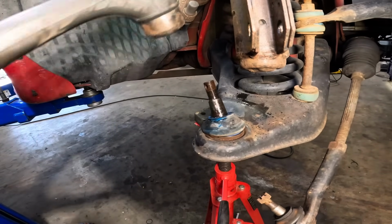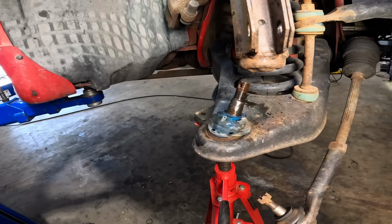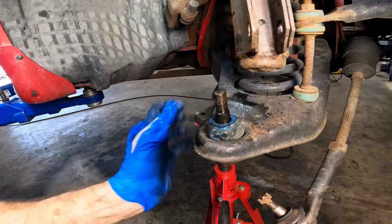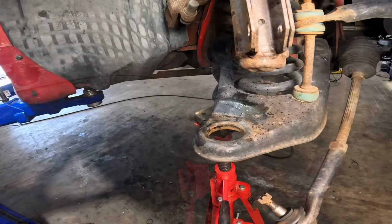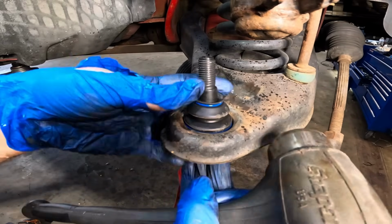Yeah, look at that. With the pointy end, too. I'm just going at it. It's totally going to work. Watch, this is great. Just annihilating this thing. Look, there we go. Yeah, it came right out. Super easy. That was kind of fun.